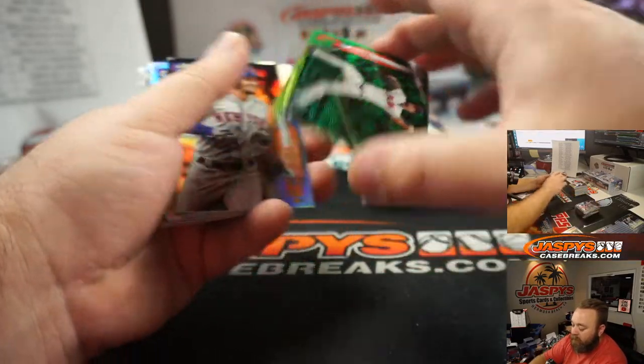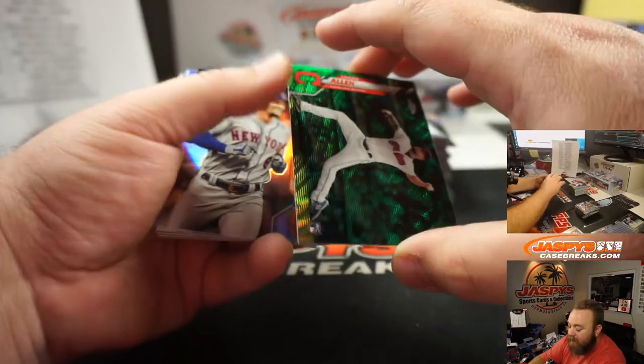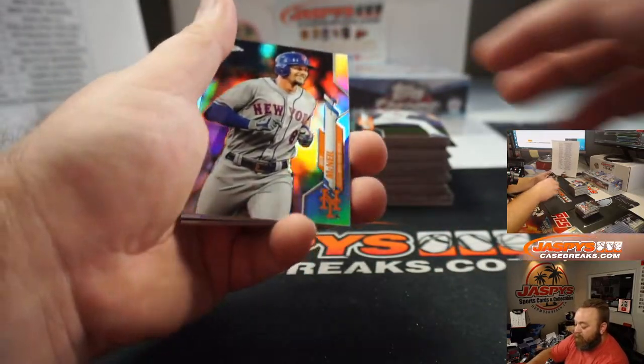Logan Allen Green for the Cleveland Indians, numbered 99 of 99. Reduce your fractions on that, and you get a one of one.